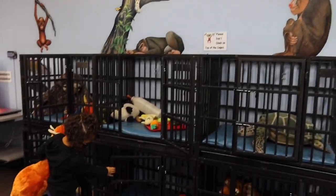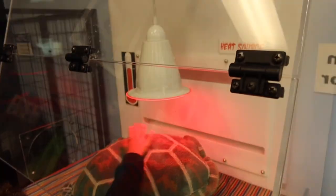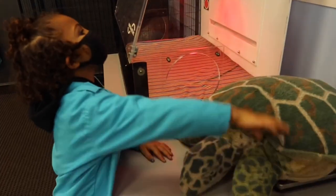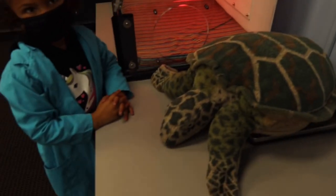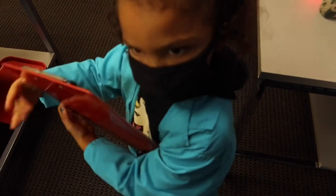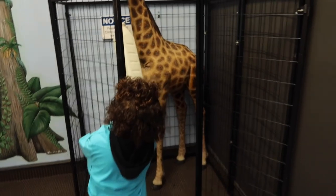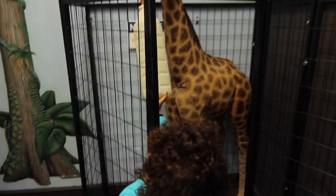By far, Lexi's favorite room was the zoo vet clinic. It was really neat and she had such a fun time taking care of all the animals. That's pretty cool. Hey. Oh, 1 pound, 13 ounces. Oh yeah, that's pretty cool. Lex, is your turtle having babies? Are those your turtle eggs? Now we found a bottle. Now she's never gonna leave. Feeding all the animals with the bottle.